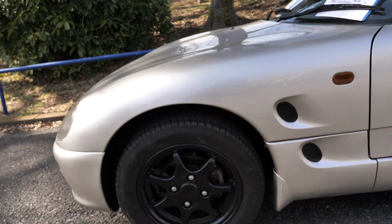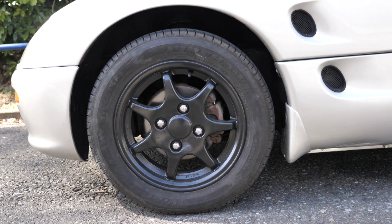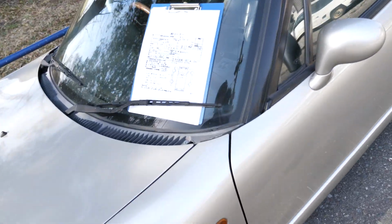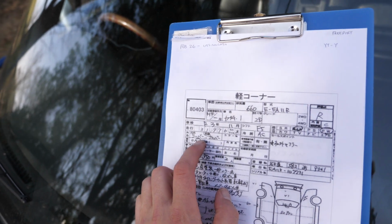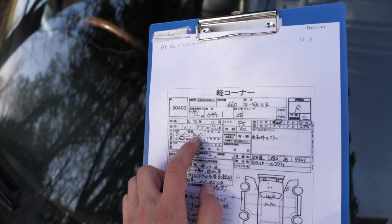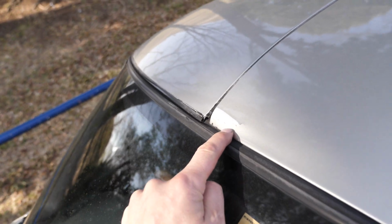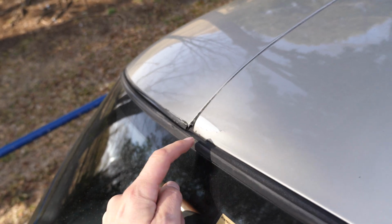The alloy wheels are the original with 175 tires on them, but the wheels have been painted with spray paint, it looks like. Usually they come in silver or gunmetal, I think are the 2 colors. Original silver changed to silver, but it's like a champagne goldish style silver. You can see actually underneath here, the original silver had faded to more of a silver than a gold. You can kind of see in between.